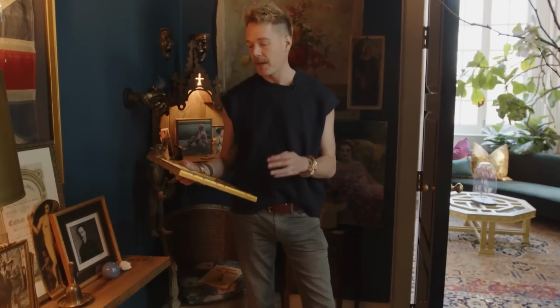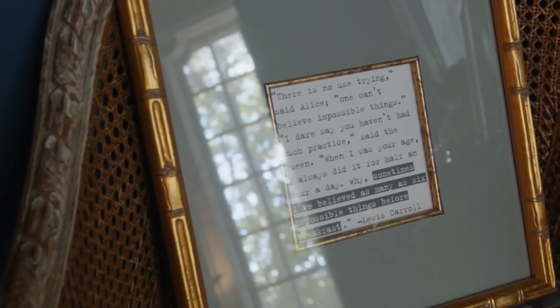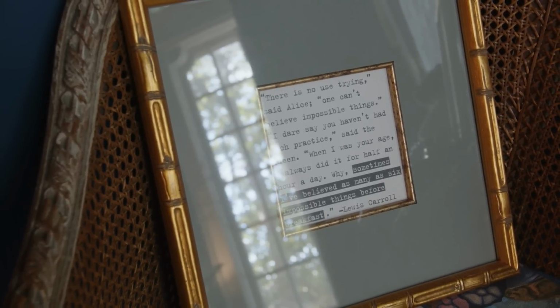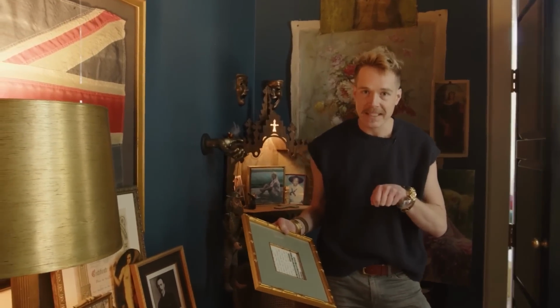And I got this card in the mail, and it said, "There is no use trying," said Alice. "One can't believe impossible things." "I dare say you haven't had much practice," said the Queen. "When I was your age, I always did it for half an hour a day. Why, sometimes I've believed as many as 6 impossible things before breakfast." It's from Alice in Wonderland. And inside the card, my mom wrote, "Keep believing, Mace."